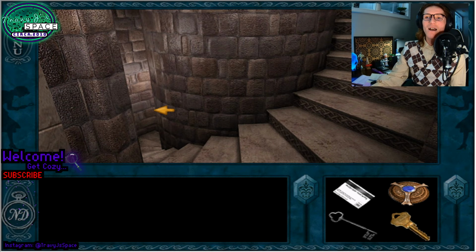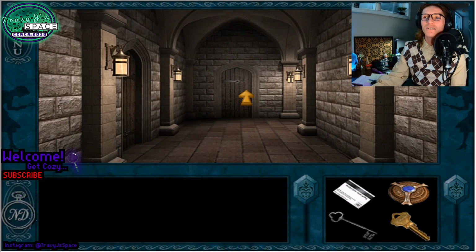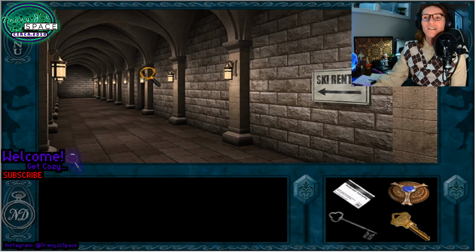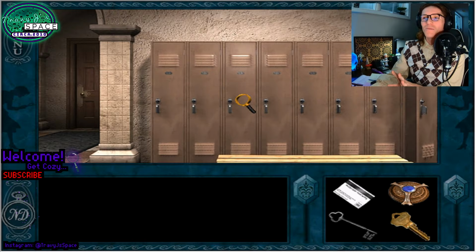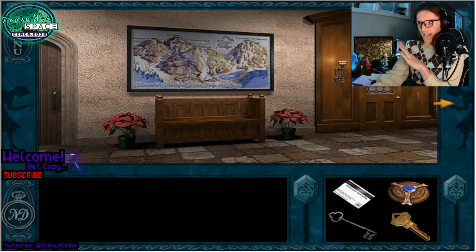I'm looking for the stairwell. I'm not very good at navigating myself around this place. It's probably my least favorite layout for getting around in the Nancy Drew games, I mean. I think this one's probably one of the more challenging navigations. Oh, is this something? Okay, good.